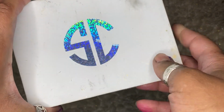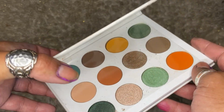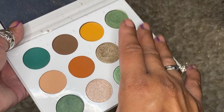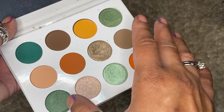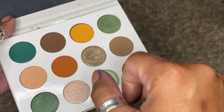Here's another one. This is in my rolling 10 and 20. Project pan. What I'm doing is each product has a usage, and I can't remember how many times I'm supposed to use this palette. I think it's like 20 or 15, but this is the Winter Harvest palette. I love this palette. I love the color story. I love that there's three greens and they're different tones.